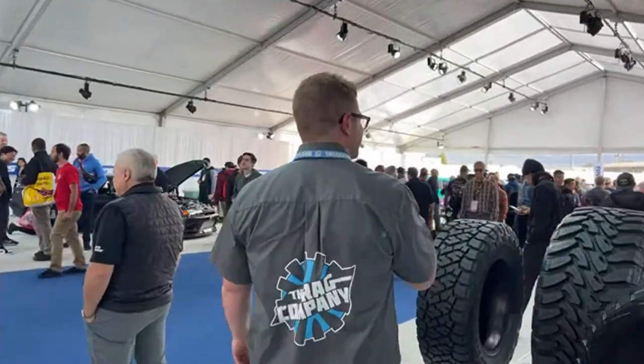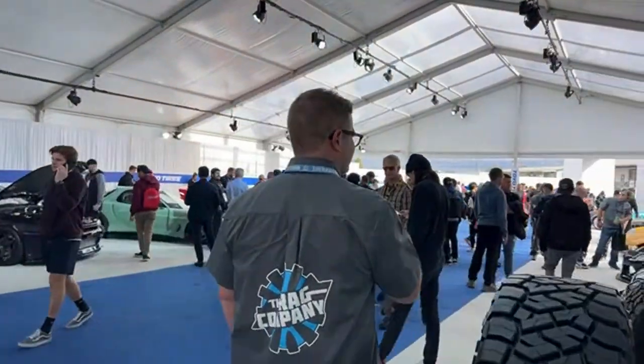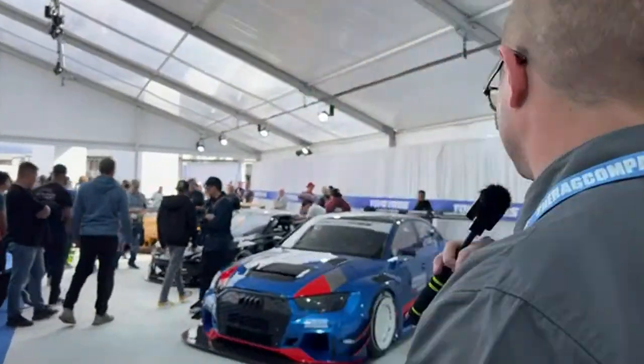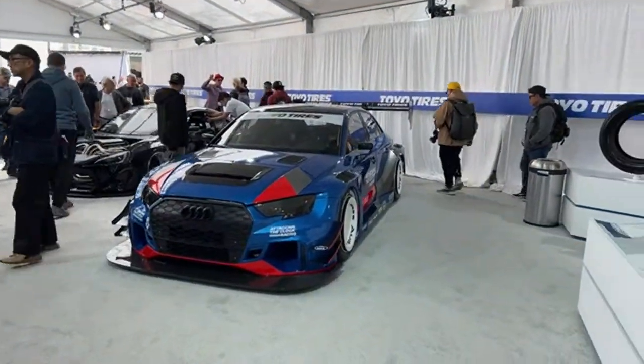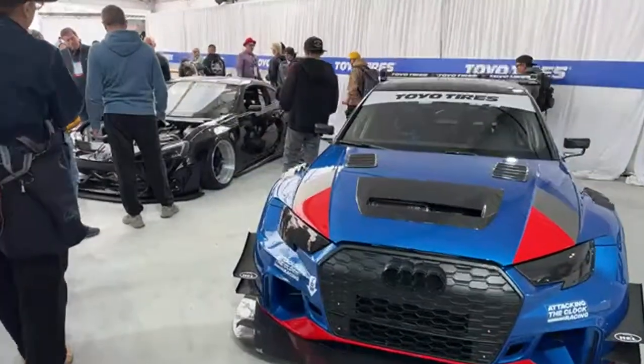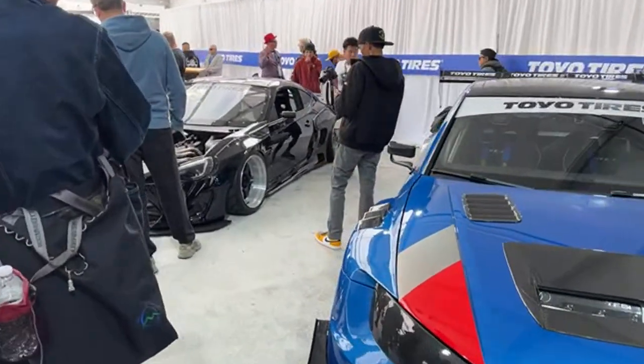Oh, my God. Okay, there's a 935-looking Porsche over here. I got to go look at it. I know. You got to go see that. But look at this, though. This Audi's sick. Dude, I know. Okay, look at the motor on that. What's under the hood of this one? I have no freaking idea what that is.